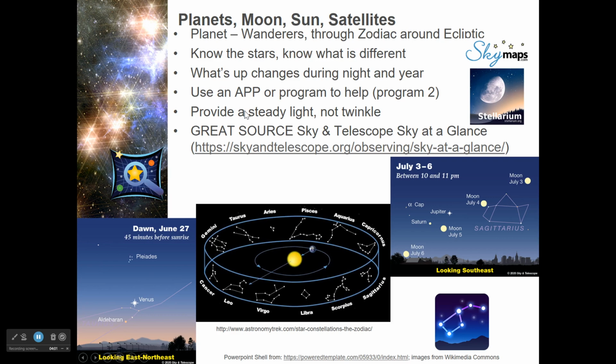One of the giveaways for a planet is it's a steady light, it doesn't twinkle. Stars twinkle, and it has to do with atmospheric disturbance, because they're effectively a very point source of light, and so a little change in the atmosphere will cause the path of the light to deviate, and that's what makes them twinkle. You're seeing light come and go, like it's flashing on and off. Whereas the planets are big enough that disturbances don't disturb the light all that much, and so they appear to be a steady glow.